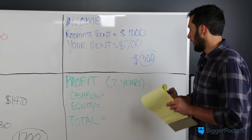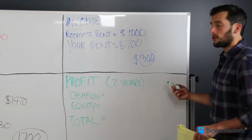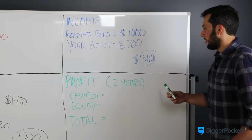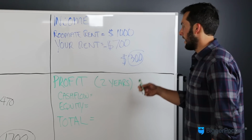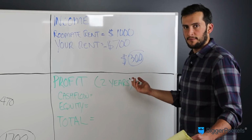But that's not it. So obviously that's one of the benefits of house hacking, that you're going to save a considerable amount of money on your living expenses, but you're also gaining equity in your loan. So we're going to count this because money that is saved is the same as earning money. So we're going to look at how much cash flow and how much money you would make after 2 years. That's just a random number I picked.